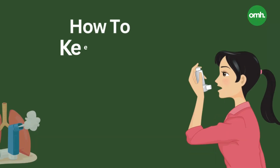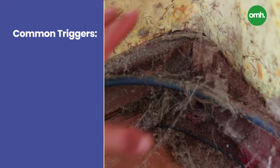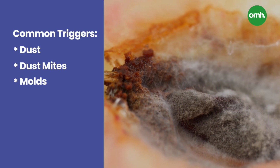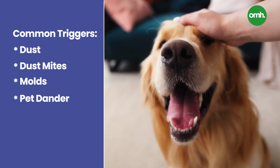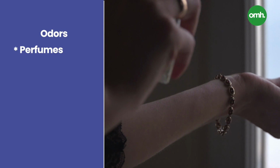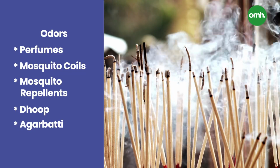Today I'm going to talk to you about how to keep your house asthma safe and friendly. So the common triggers that we find at home, which tend to trigger asthma, are dust mites, mold in the house, animal dander and fur, and last but not the least, and most importantly, odors. Odors such as perfumes, mosquito coils, mosquito repellents, dhoop, agarbatti, etc.